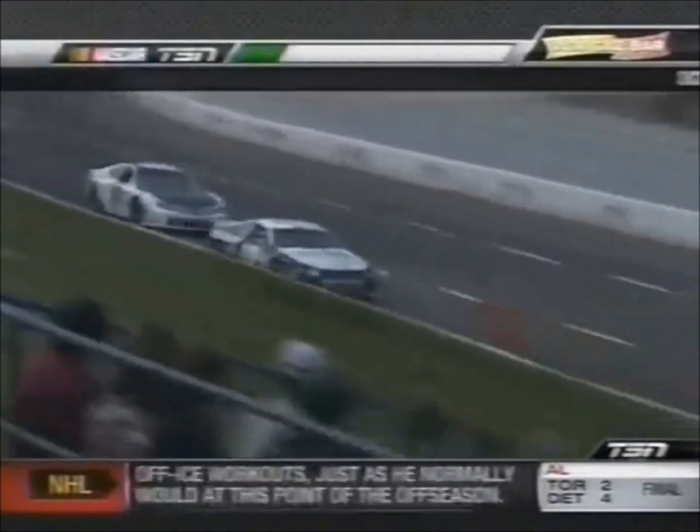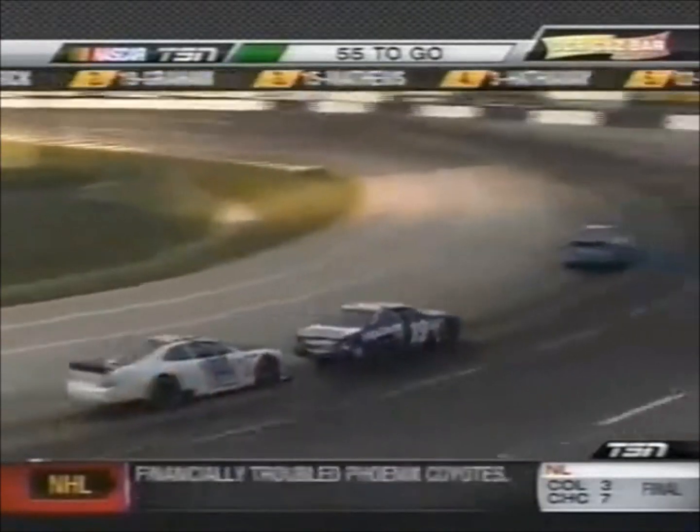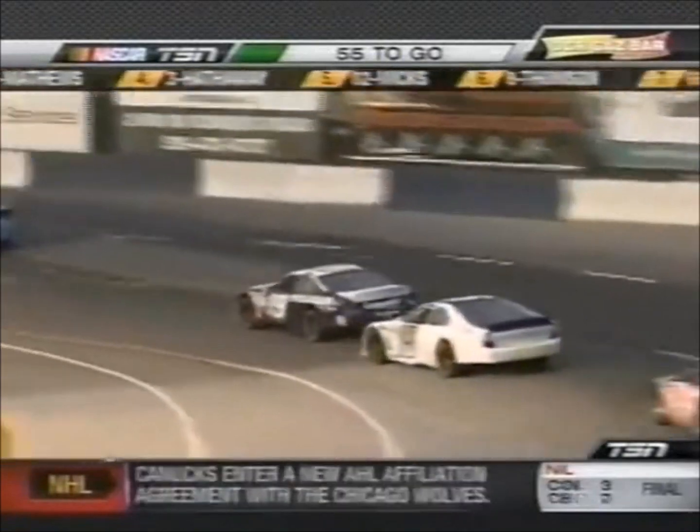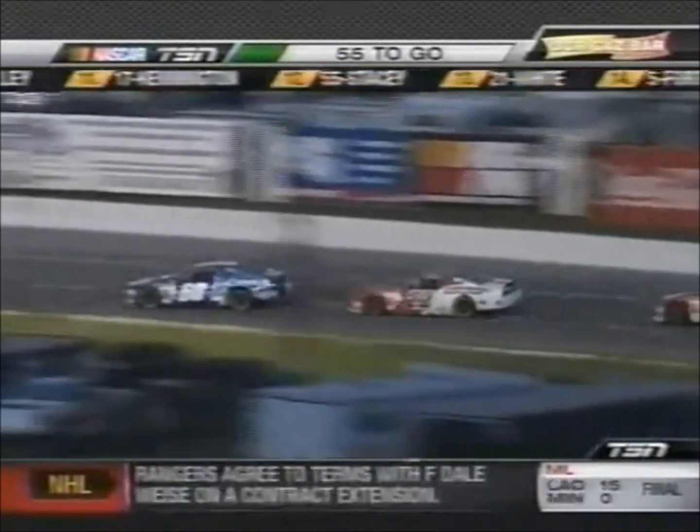Or is that J.R. Fitzpatrick watching his mirror and knowing, listen, I've got this field covered. Maybe I can back off and save my stuff a little bit. Well, he may be coasting a little bit, but you don't want to give up too much to those guys. You don't want to give them a shot at your bumper. 55 laps to go, as you can see on the OCR Gas Bar ticker across the top of your screen. There's the 60 of Ron Beauchamp Jr.